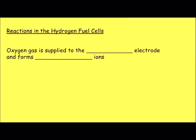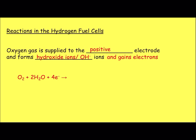Now, at the same time, oxygen gas is going to be supplied to the positive electrode. It's going to form, or reform, more hydroxide ions. And again, there's going to be a half equation. The oxygen is going to gain electrons. What's that process known as when something gains electrons? That's right, that's reduction. So now oxygen is going to react with water. It is going to gain electrons and is going to reform hydroxide ions.